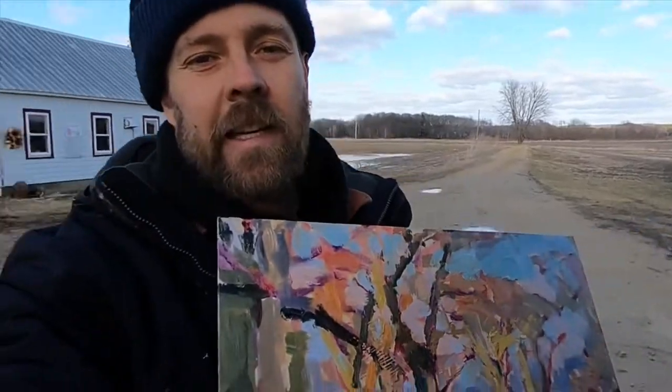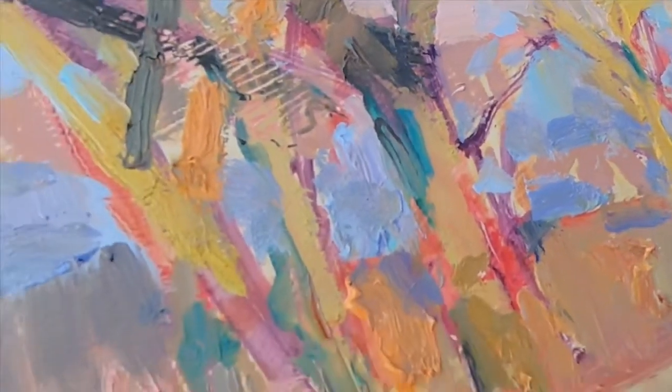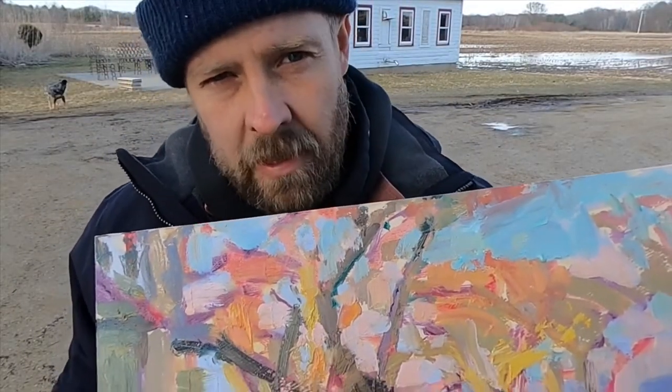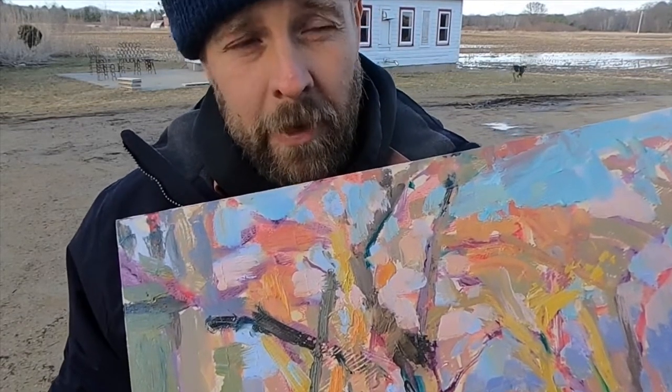So here's the painting. I'm gonna keep a lot of that thick impasto. I'm gonna work it even thicker, even more colorful. There's a dog running behind me. Well, you can see that the light is actually really beautiful tonight. Look at all this water behind me.